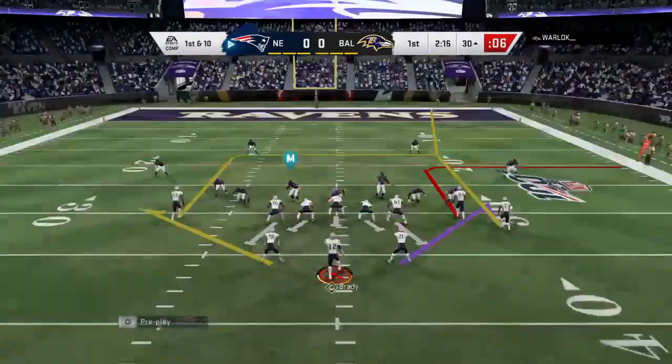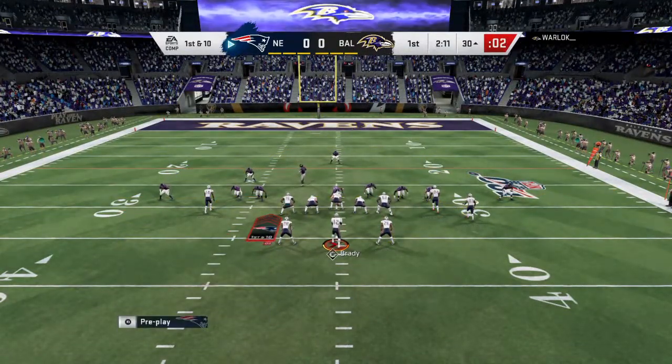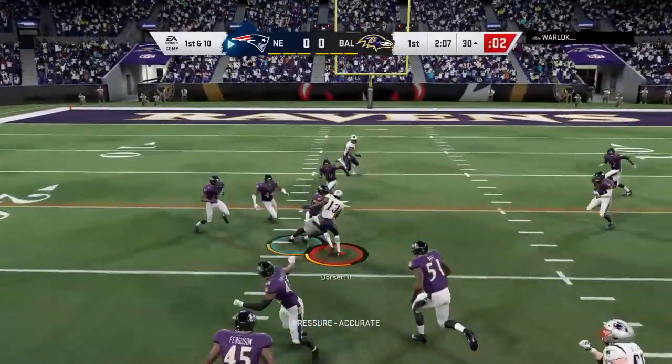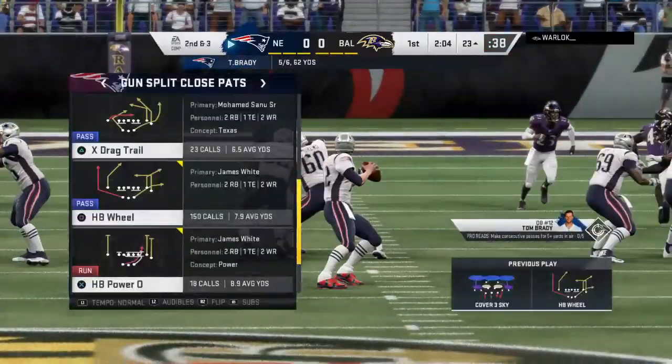So 1st and 10 now from the 30. From the gun, it's Brady. Dorsett's got it. 7 yards, the pickup on the pitch and catch.